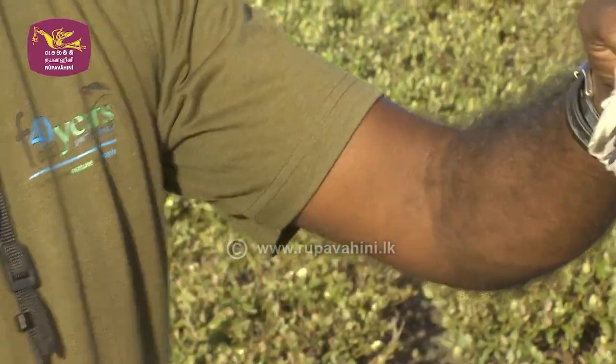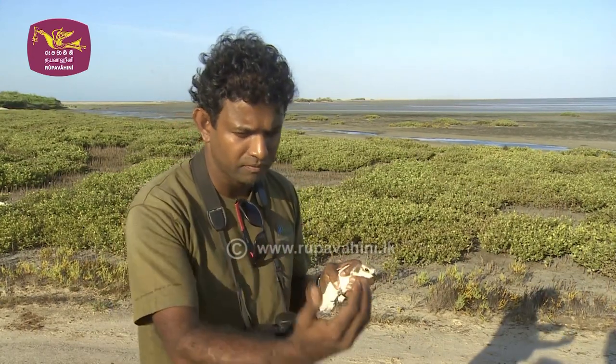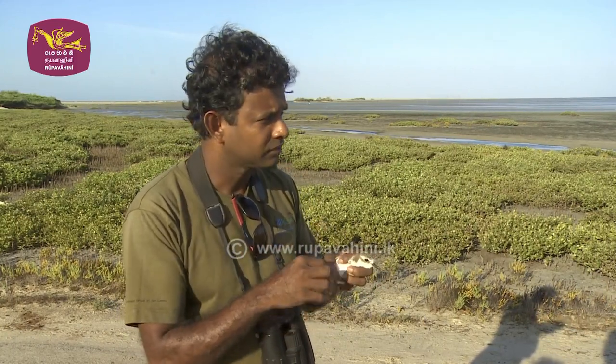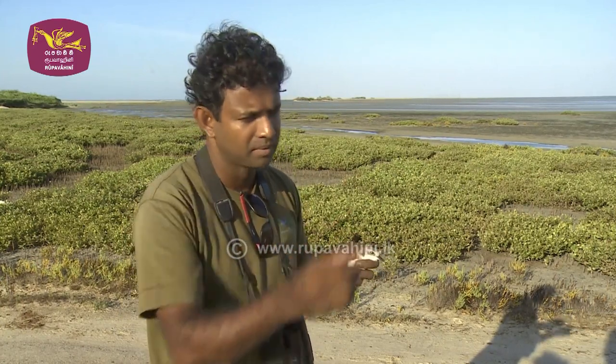This bird is a very unique bird. We caught this bird in October 2018. That means the fall, the beginning of the migration in 2018. This is the first lesser sand plover we caught in this program in Mannar.